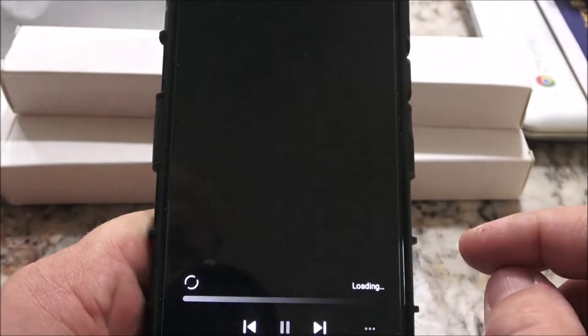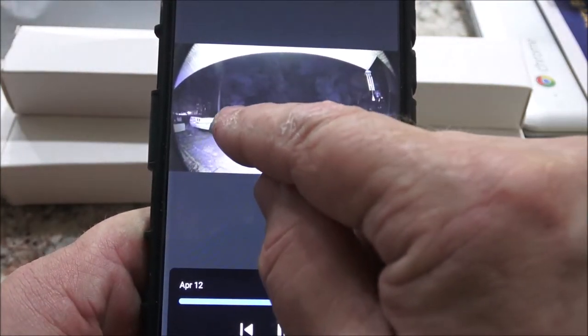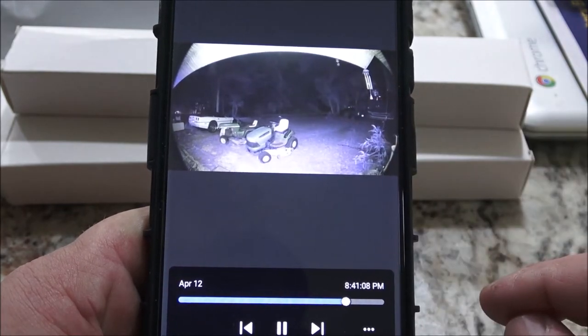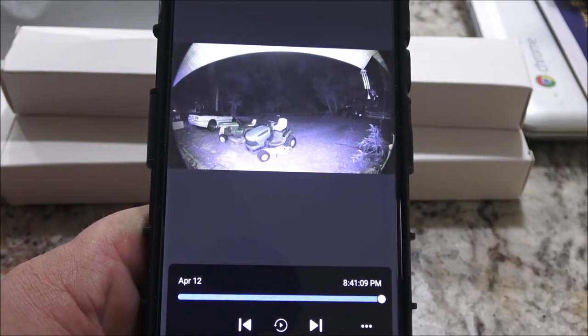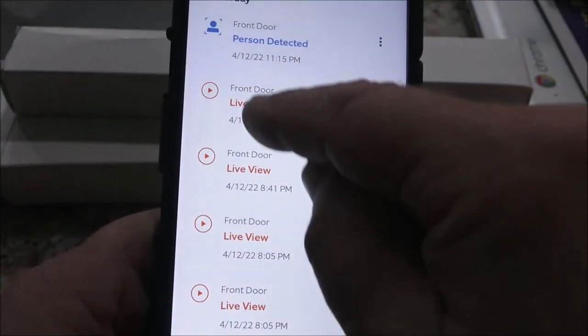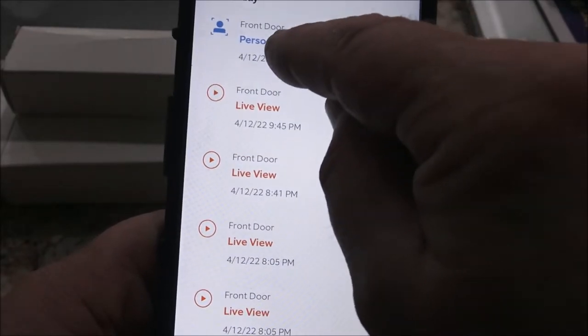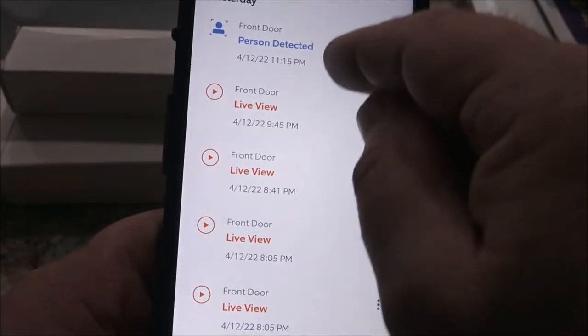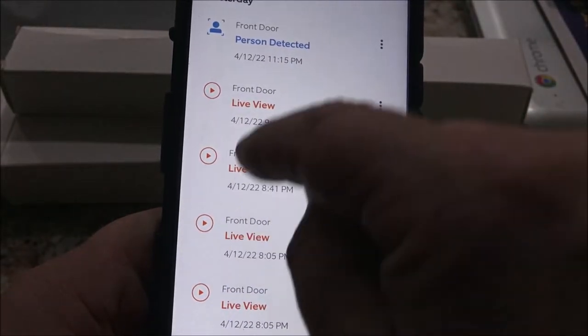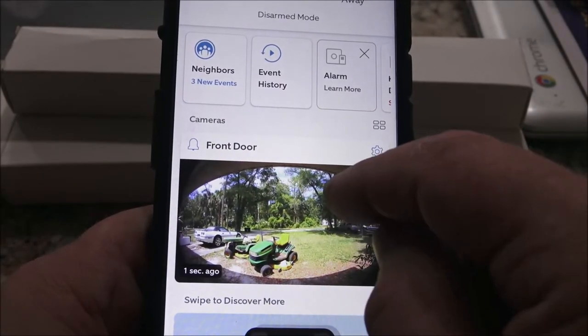Here's a live view. Alright, now see, there's a bug flying around, there's another bug, a moth or whatever, it's not picking that up. This is when I turned it on, and I'll show you what I mean. That's what these red means. It tells you, person detected, it was Monkey. This is just me kicking on the live stream.